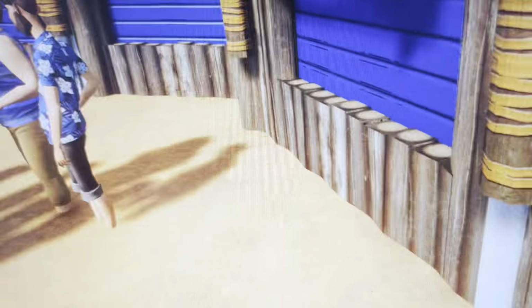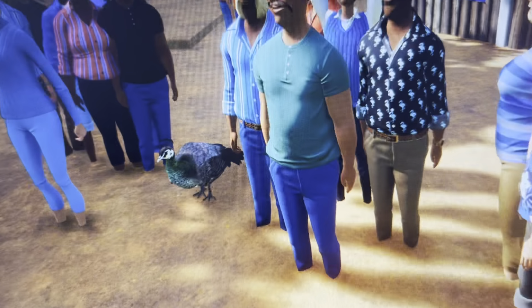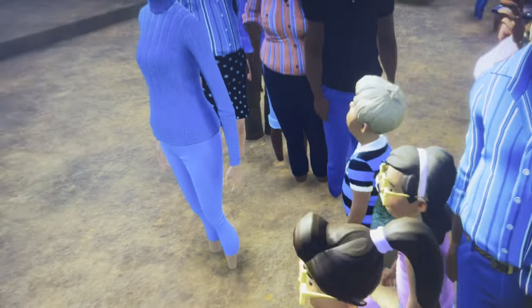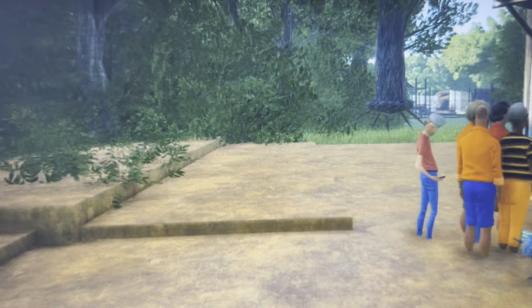Here's some food stuff. This is closed down. You gotta wait until the winter. Why is food closed? A peacock again. Food should never be closed. Yeah, that's a peacock. They just run. Oh my gosh, they just ran over them. People just run over the peacocks.